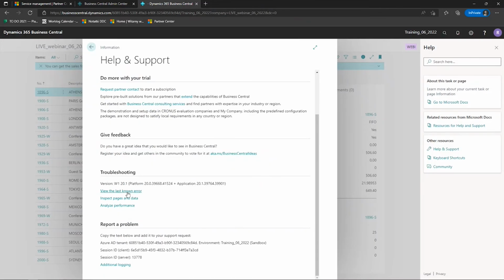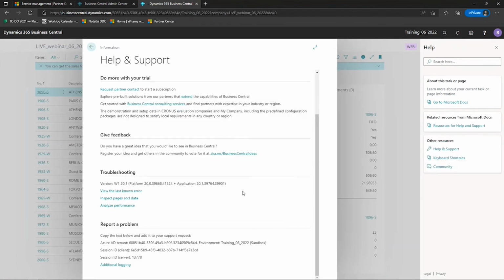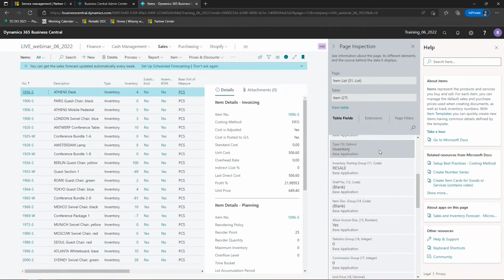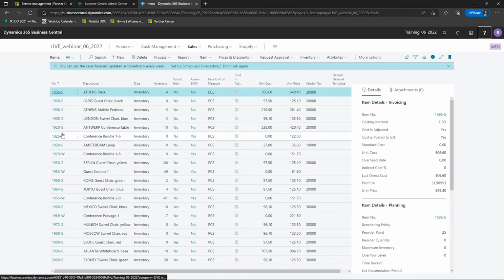For troubleshooting, you can view the last known error but there hasn't been one since I started this session, so it will show empty. And this is more technical, but we can inspect a page. We are now on page item list. It is pulling data from table item. It's number 27, and these are the table fields that are visible on that page. Yeah, so it's more useful from the perspective of consultants, some technical guys, or key users.